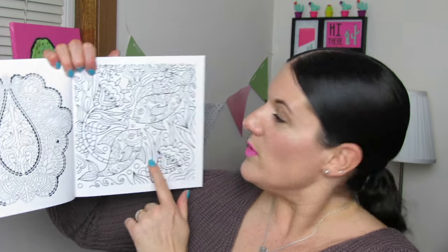I love this fish page, you guys. This is so cute. I really like this book as well.